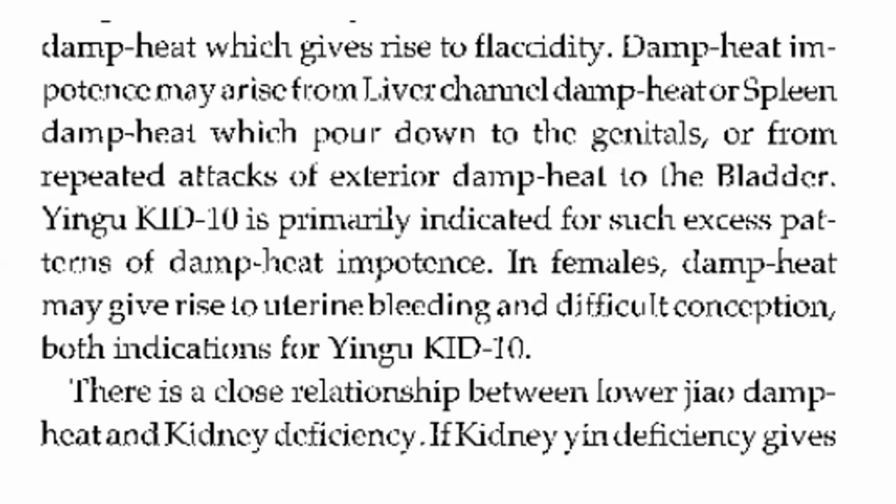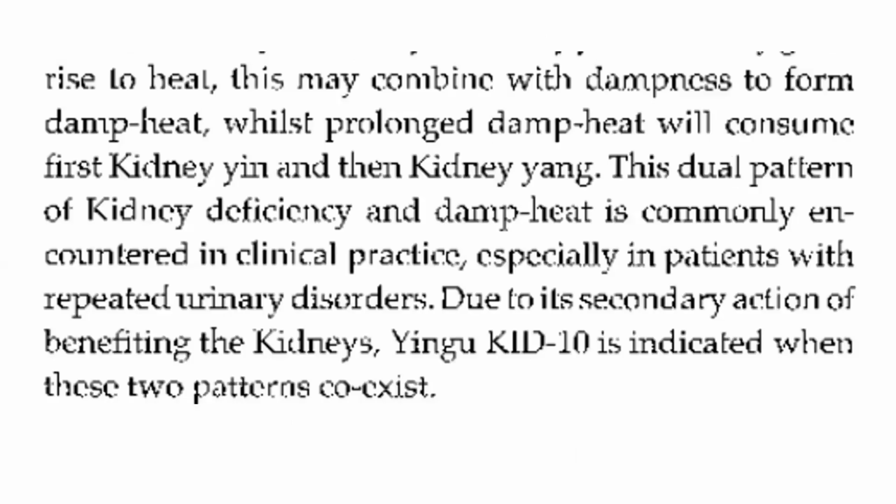In females, damp heat may give rise to uterine bleeding and difficult conception, both indications for Kidney 10. There is a close relationship between the lower jiao, damp heat, and kidney deficiency. If kidney deficiency gives rise to dampness, this may combine with heat to form damp heat, while prolonged damp heat will consume first kidney yin, then kidney yang. This dual pattern of kidney deficiency and damp heat is commonly encountered in clinical practice, especially in patients with repeated urinary disorders. Due to its secondary action of benefiting the kidneys, Kidney 10 is indicated when these two patterns coexist.